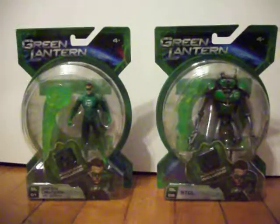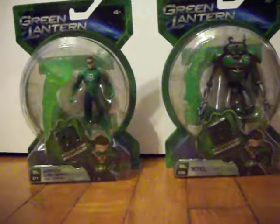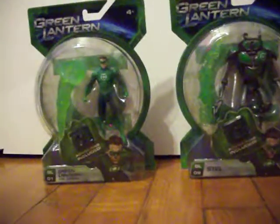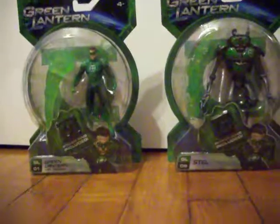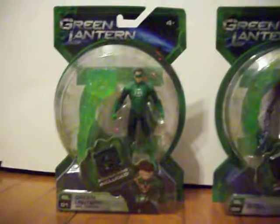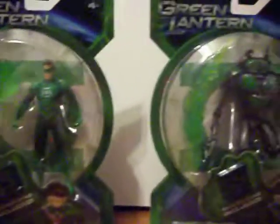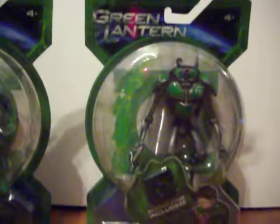Review on the Green Lantern figures, Stel and Hal Jordan. Both are pretty cool looking figures here. Same packaging, both coming with their own power rings.